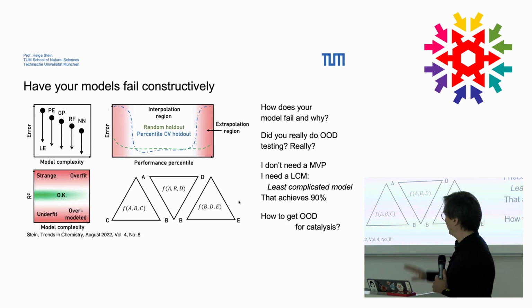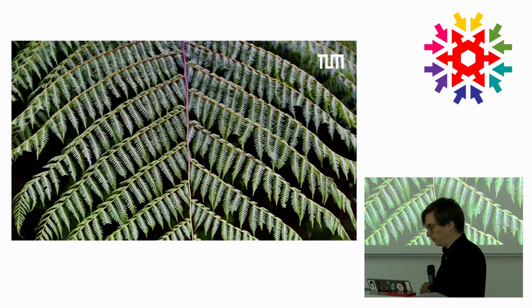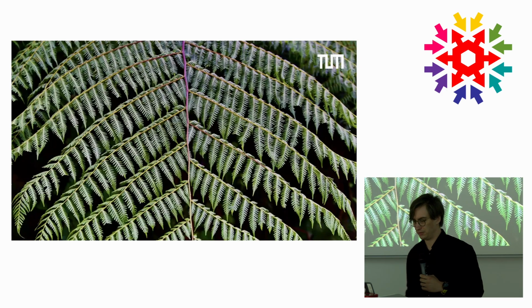So again, I don't care about models that achieve whatever R squared of 0.99. They really need to generalize. And if you test this in an active learning setting, then you typically have the case where no model really generalizes well.